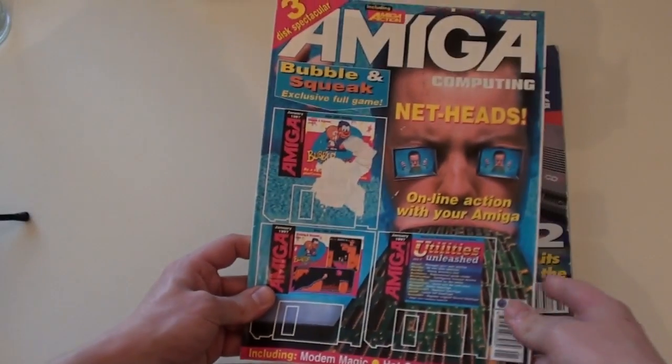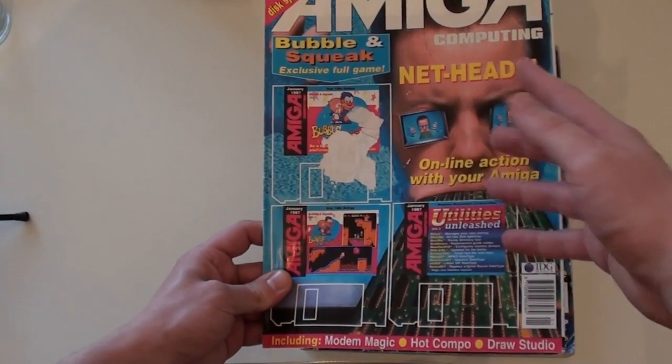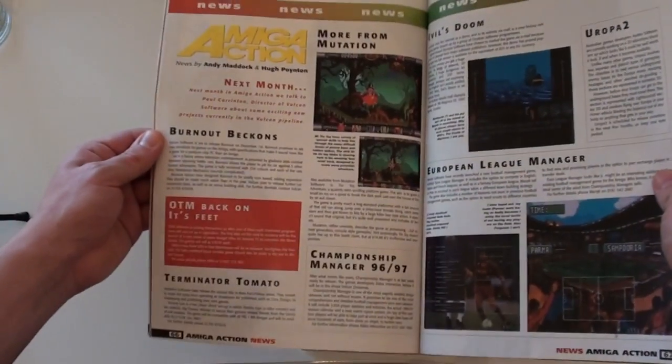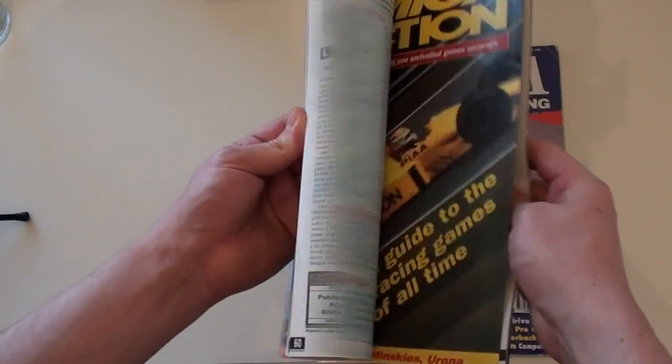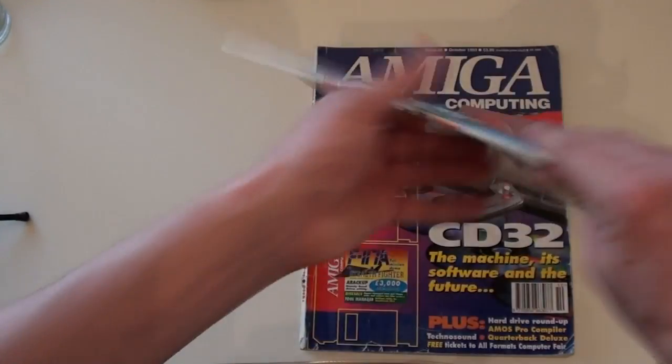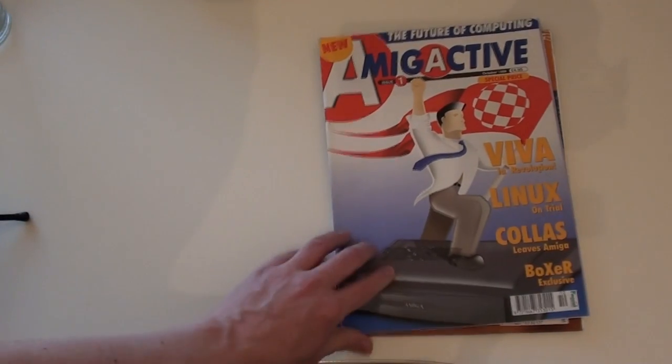So by then, Amiga Action, which was a gaming publication, had closed down. They'd rebranded the gaming pages in Amiga Computing as Amiga Action. The magazine went down to a smaller page size and got thinner, and then eventually vanished. And then something quite interesting came along that bucked the trend in late 1999.